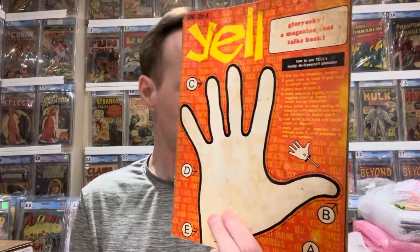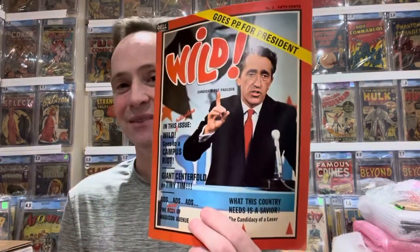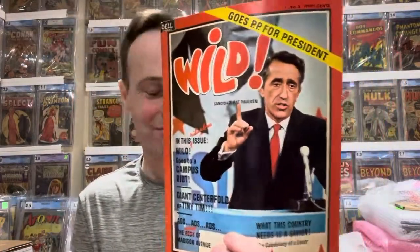The condition on these books is all over the place. They seem a little bit dirty and a little bit low grade. So this is what happens when you buy a mystery box. Then we got Wild, again another magazine I am not familiar with. These are really, really obscure books.